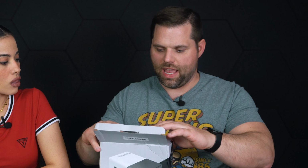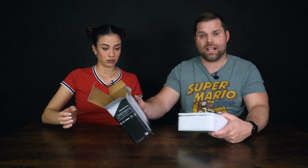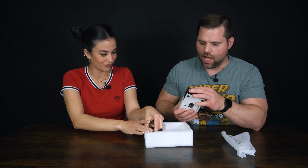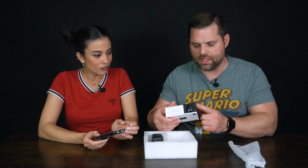All right, so let's open this up real quick and see what we have here. It's very well packed, by the way. It has to be because these boxes don't really hold up. It's a very tiny projector, and I already know how these work. You can basically zoom in and out with this. I'm just going to say it. This feels really cheap.